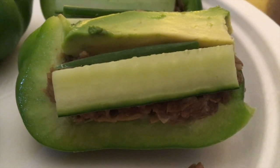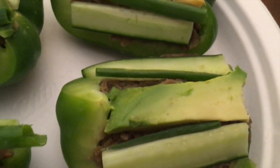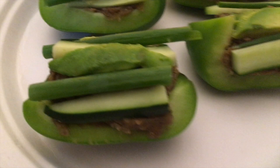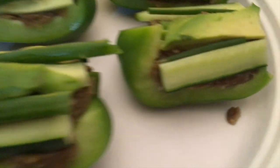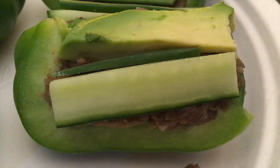Isn't that pretty? It's got some cucumber and some green onion and some avocado and some lentils in a pepper. I'm actually really excited about this. This should be really yummy. So anyway, that is what I'm going to eat. We'll give you one more close up. Doesn't it look fun? Oh my goodness, yes.